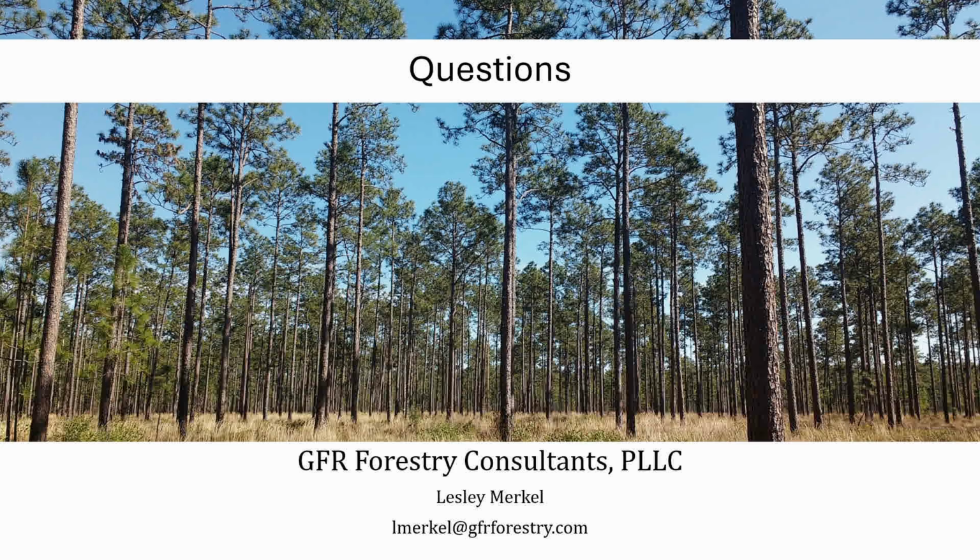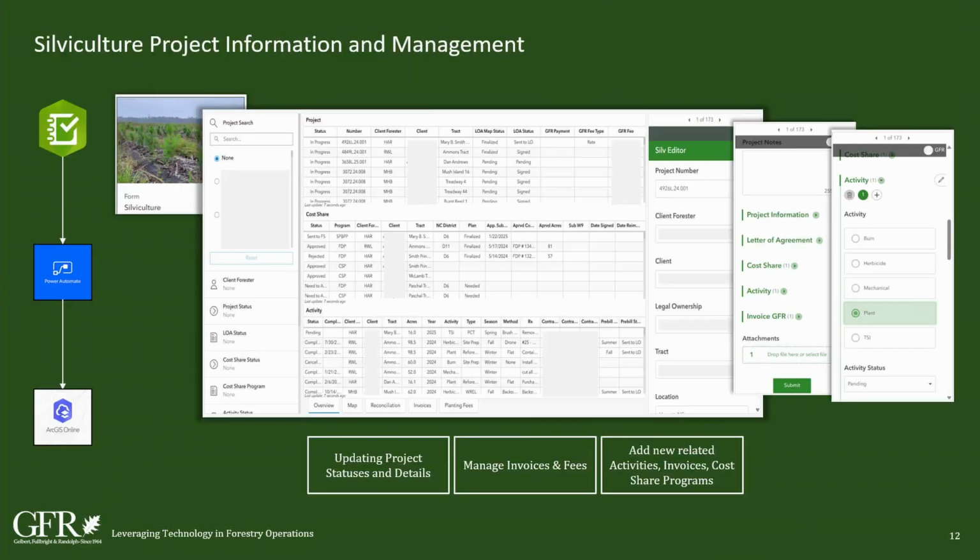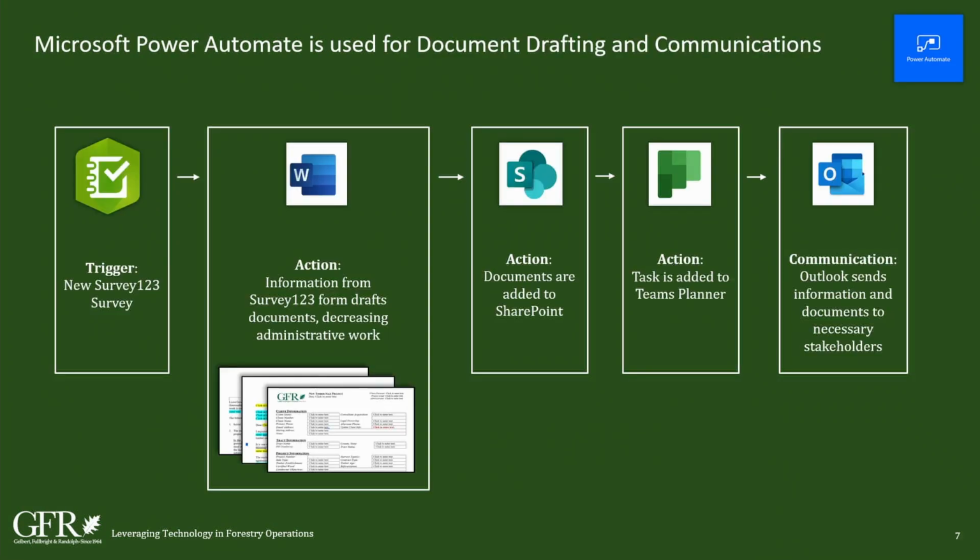Yes. Can you go back to the slide where you show the workflow that you have? It was very early on in your data set. This one? Yeah, that one. So when you're moving stuff from Survey123 into Word, are you moving both the primary data and the related tables into a Word document?